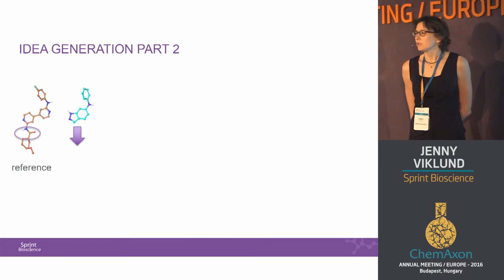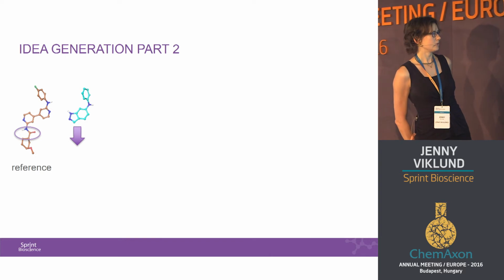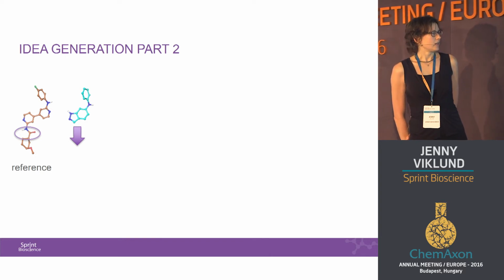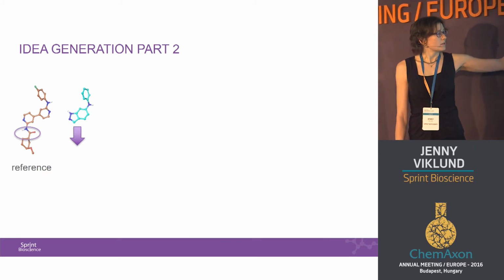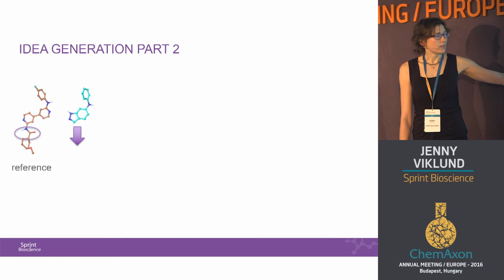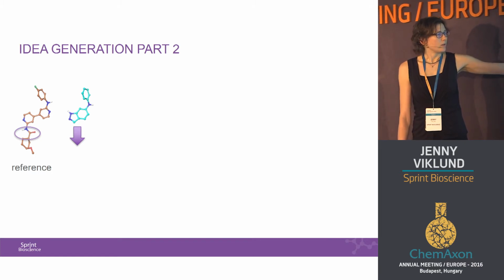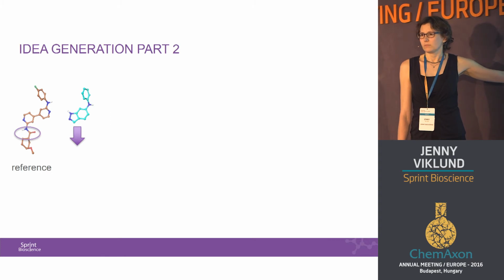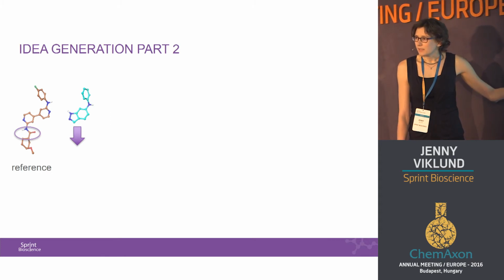So now we want to continue building on our new idea. The blue idea was very good. And actually our orange reference here is even larger than you saw before. So we have an amide that is growing from the core, and we want to do something similar on our new blue scaffold. We want to build in the same direction.